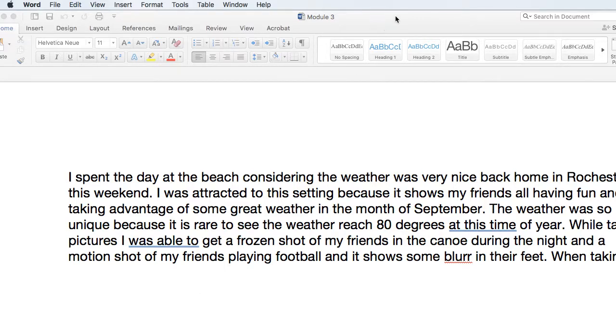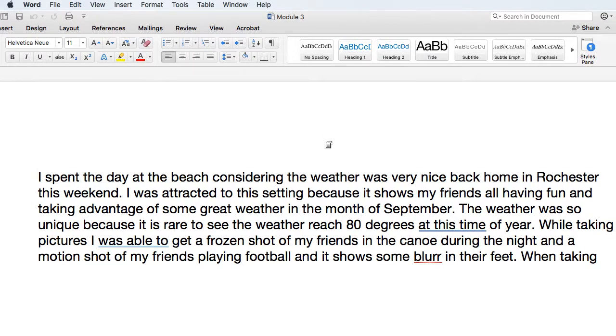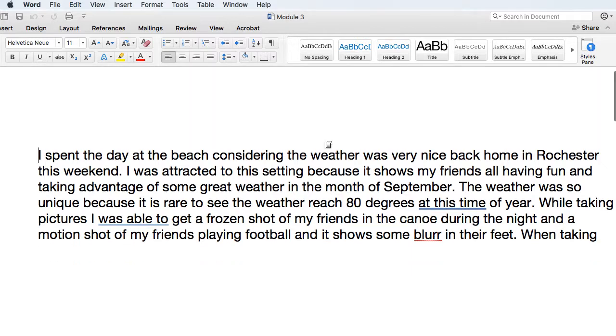So next up we have D'Angelo's images, and D'Angelo was at the beach enjoying the weather with his friends in Rochester, and certainly a great area to take some images.